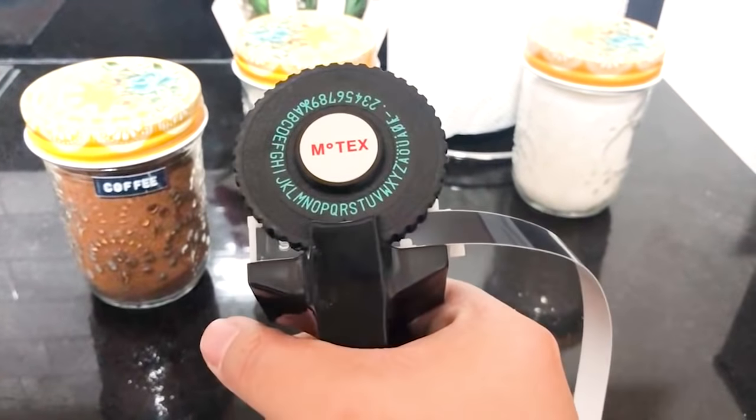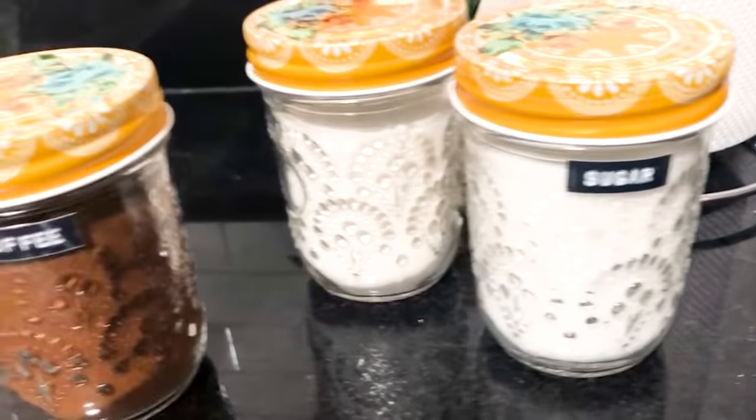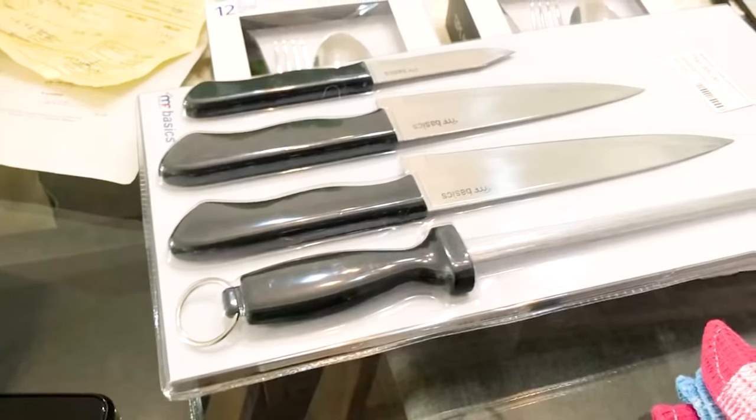I bought this label maker from Shopee so I can place all complimentary condiments in an empty container and label them accordingly.